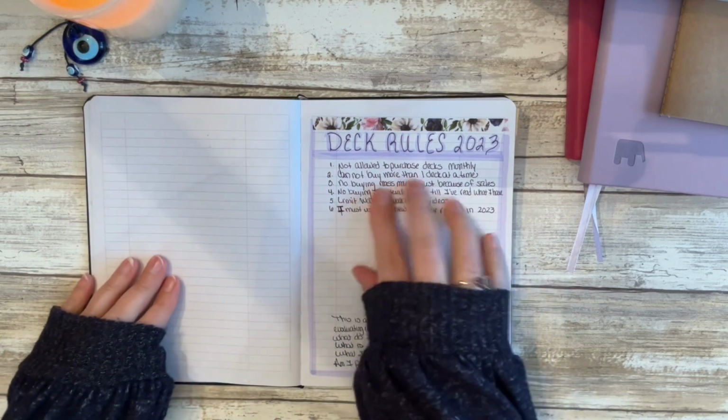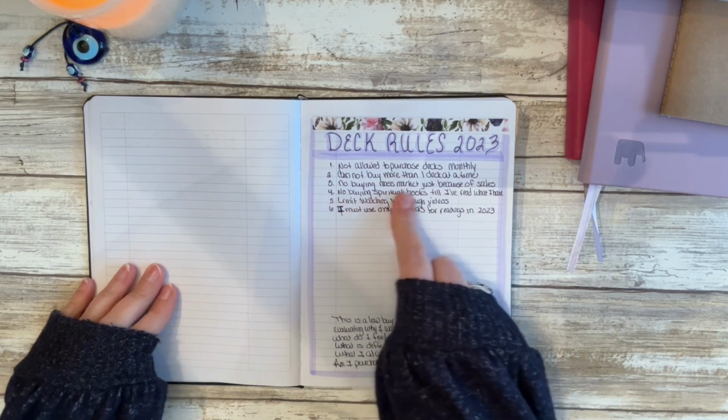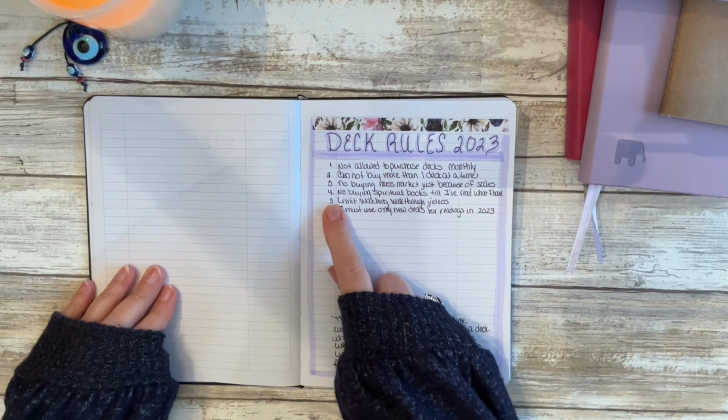And the rules are: not allowed to purchase decks monthly. I cannot buy more than one deck at a time. No buying mass market decks just because of sales. No buying spiritual books at all till I've read through what I have.